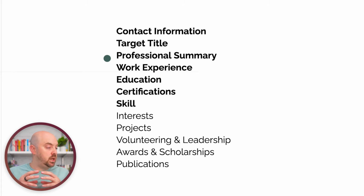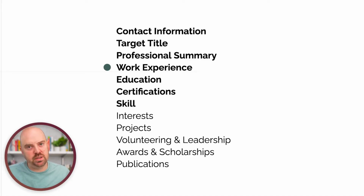Then comes the work experience. Work experience is where we outline our general work experience. And this would be in reverse chronological order. And what that means is the job you had most recently, working backwards to the first job you ever had. And depending on your tenure and how long you've been working, what jobs you include or don't include, that's a topic for another video. But I'd say this is the most important section on a resume. It's where most people go right to and look at your work experience.